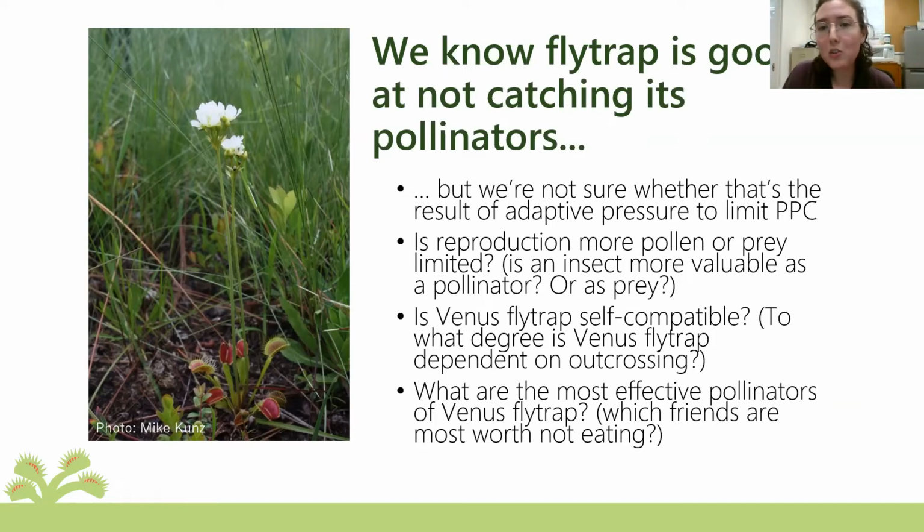So to get into those sorts of questions, we asked a few different sub-questions. We wanted to know, is reproductive success more limited by the amount of pollen or the amount of prey that you receive? Also, we wanted to know whether Venus flytrap is capable of pollinating itself. If you don't need a pollinator to get your pollen from point A to point B, then it's a moot point whether eating your own pollinators is a concern.